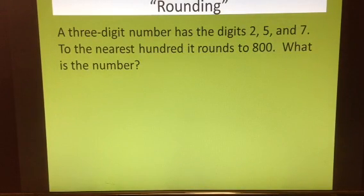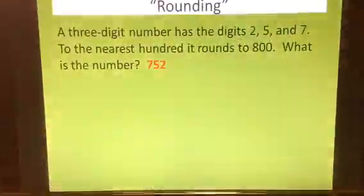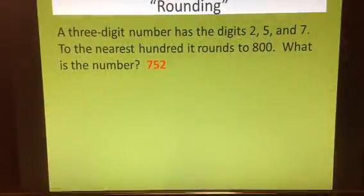All right, these are some more questions we did today. The 3-digit number has the digits 2, 5, and 7. To the nearest 100, it rounds to 800. What is the number? 752.